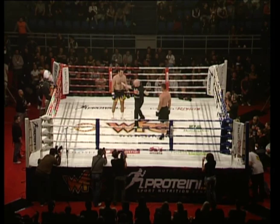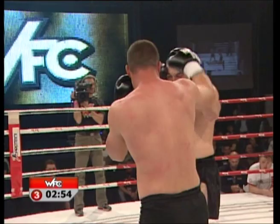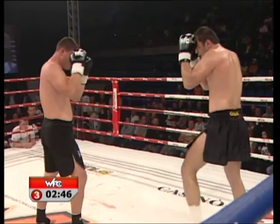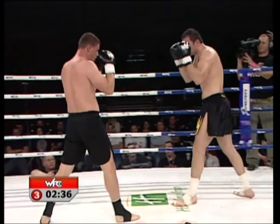Final round in this K1 heavyweight matchup. Fight number 6 here in Belgrade, and the crowd here appreciative of the performance from Goran Radonjic. His opponent from Croatia, Igor Jurkovic, tries to finish this now. Opens up very aggressively.